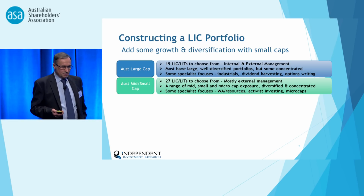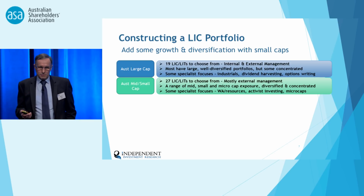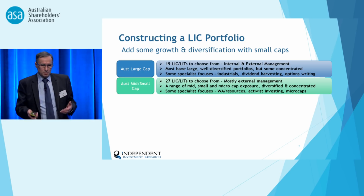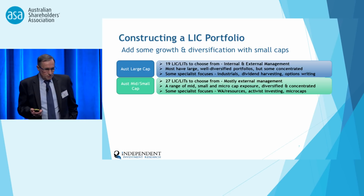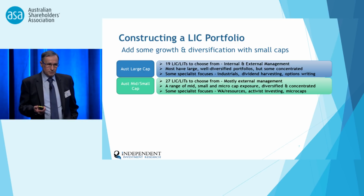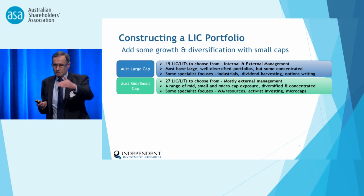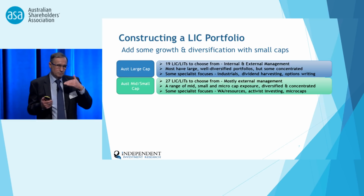There are 27 LICs and LITs that invest in small and mid-cap strategies. Most of them are externally managed, so you've got an external manager managing that portfolio based on their research processes and their convictions. There's quite a range of exposures that you can also get in that space. There are a couple of LICs, QVE Equities is one. There's also Contango Income Generator that specifically invest in mid-caps. So just outside that top 20 or 30, they'll invest in the next 50, 100.